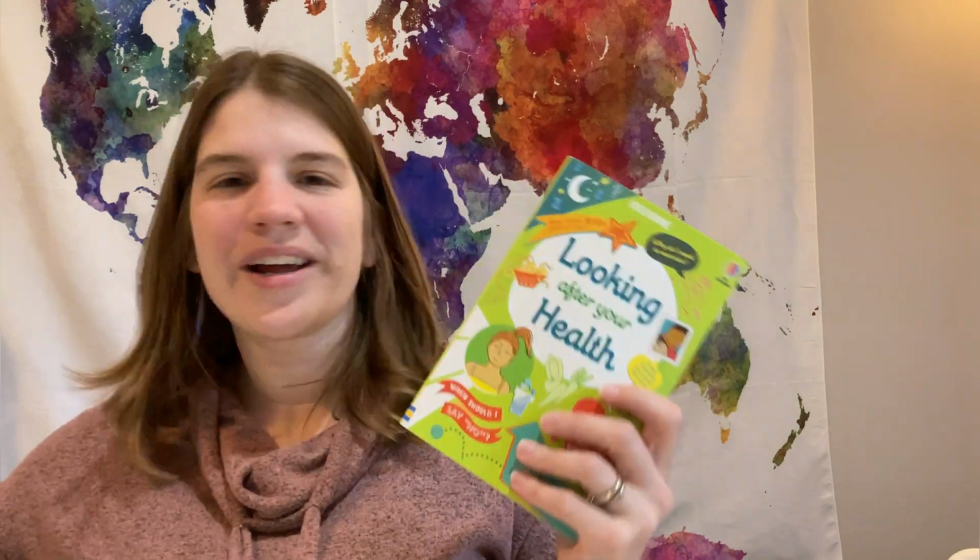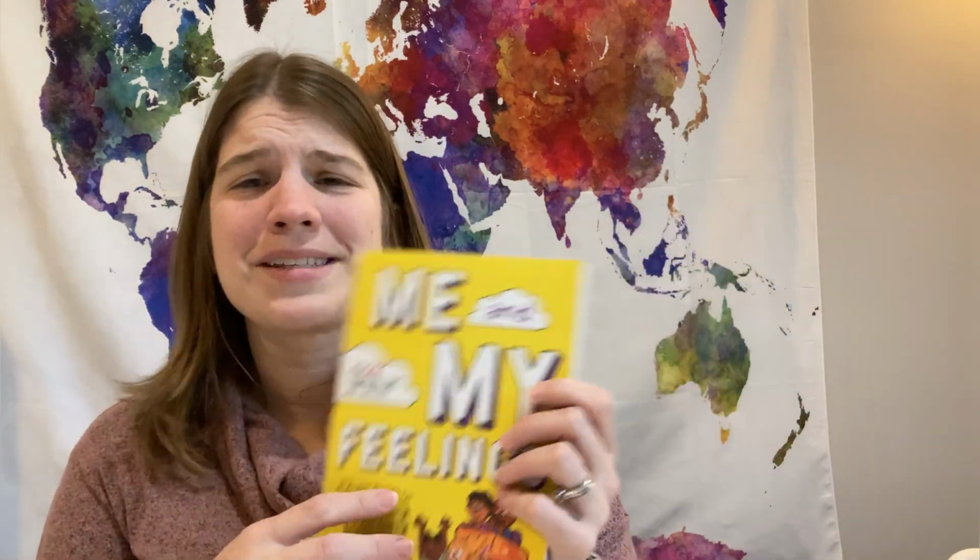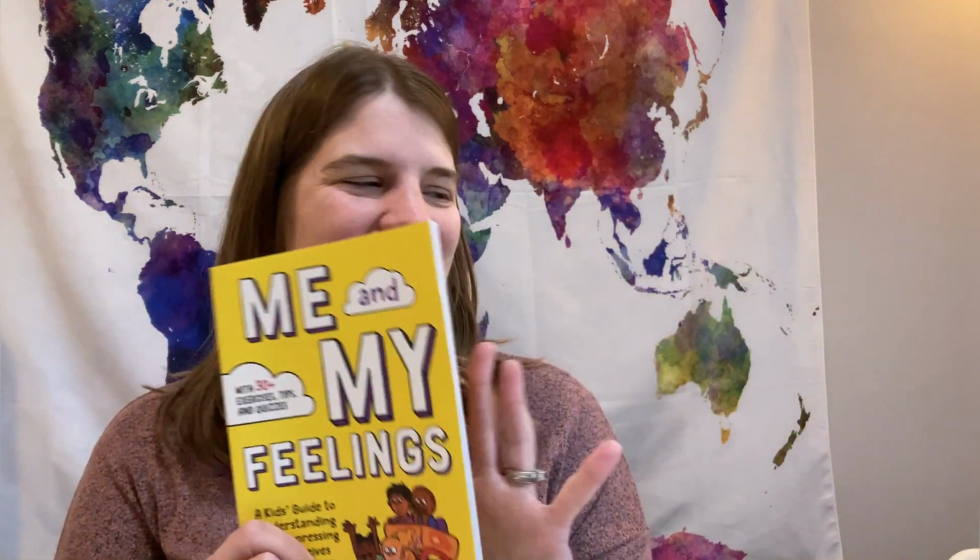Seuss, you know, you gotta have the Dr. Seuss in there too. So some more health books. I got this one from Usborne, Looking After Your Health. I found this on Amazon. It was probably someone recommended this, so I had to get it. Me and My Feelings, so I got that.